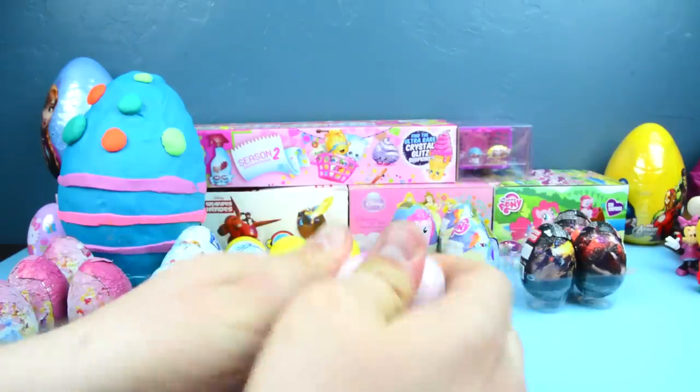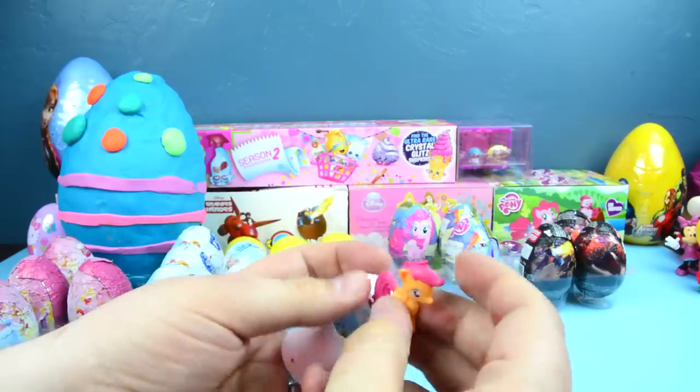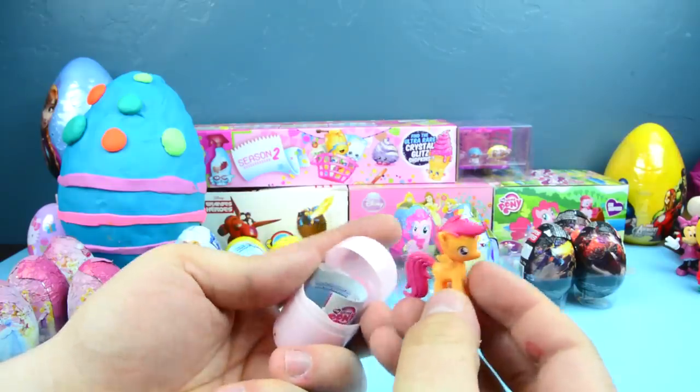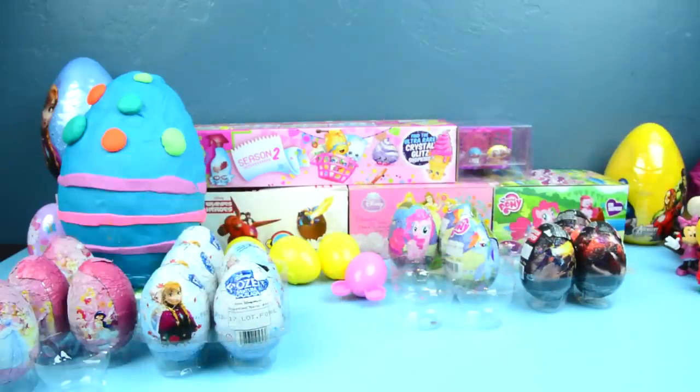All right, here we go. And who do we have? Ooh, is that Scootaloo again? Yep, I think it is. That's another Scootaloo. That's okay. She's cute. She is cute.